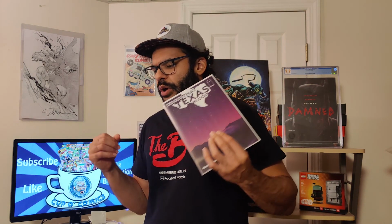So if you're not into slow burn, putting the pieces together kind of detective work, I wouldn't pick this up if you're more of an action superhero type person. But otherwise, That Texas Blood, I recommend it. It's only 4 issues in, so you should be able to pick them up. All relatively cheap. There's no huge spec around this book, so give it a try if you have the opportunity.